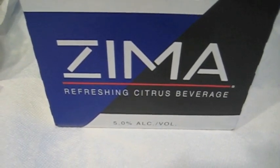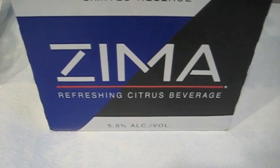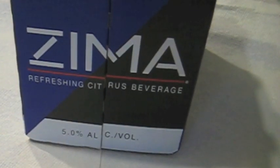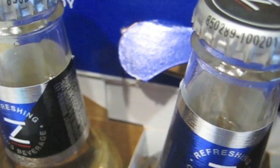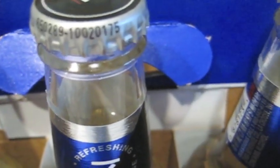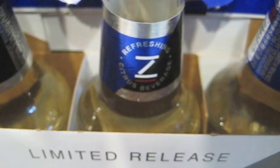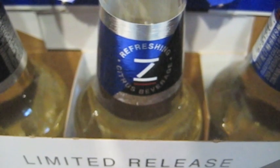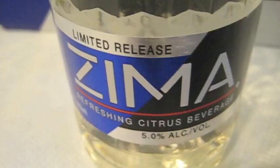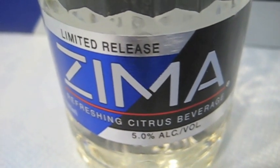Now, I just got to zoom in on this very bland packaging that's the same all around. Here's the side panel, exactly the same. Here's a close-up on the top of the bottles. Limited release. But I think they could have done a little bit more with this packaging. Here's a label. Refreshing citrus beverage.